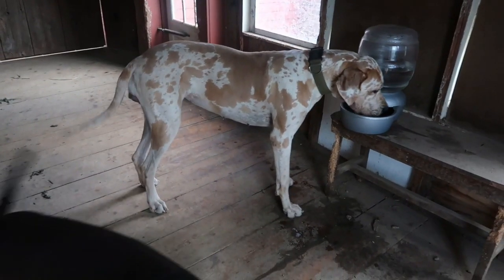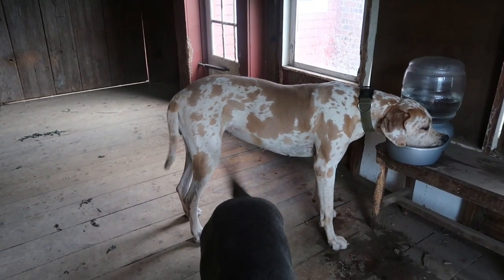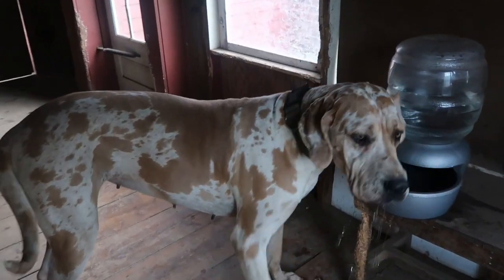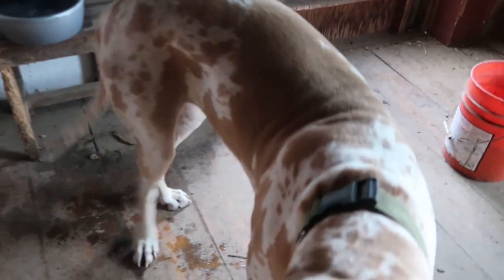Having a little drink. So this is the room that they have. Look at her put her big nose in there. So if they want to come in and have shade, they have this room. It's attached to their area right now. Oh, that's lava.